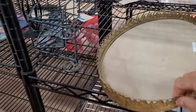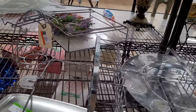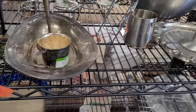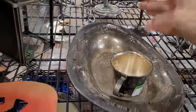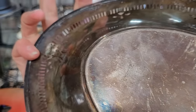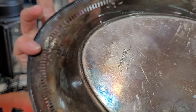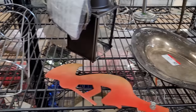Oh, this is a vanity tray. I think it originally had a mirror inside, which is since missing. That's a shame. Some silver tone pieces here. Silver plated. This is made in India. Let's check this out. This is a reproduction piece. It is silver plate. I do like the design around the edge, but we are going to leave that.